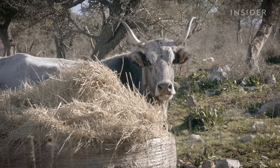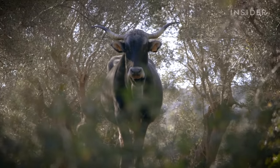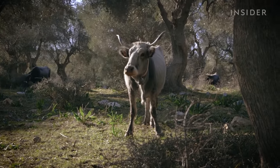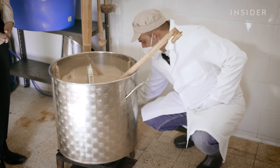The Podolica produce only 3 to 6 liters of milk a day, which is much less than the 30 liters an average cow might produce. Today, we're working with 50 liters. The environment in which the cows feed gives this milk a rich, earthy flavor. The whole cheese-making process takes 5 hours.